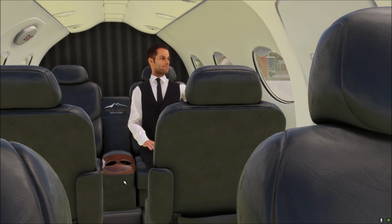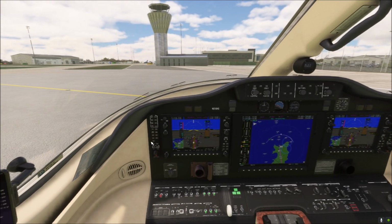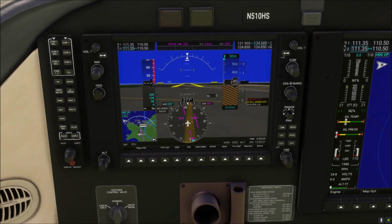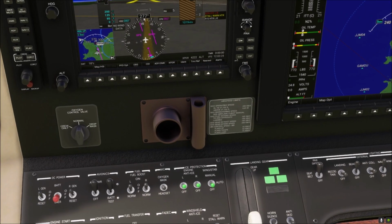Right, well, we got 1. There we go, that'll do. So we got the chap in the back. I'll just switch off this little mobile, and we can start number 2.